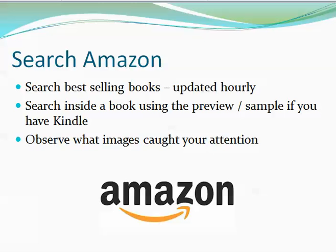While you're on Amazon, like with the magazine racks in the stores, make a note of what catches your attention, because if it catches your attention on a book cover, it will catch your attention in an article, and you don't have to duplicate what you see. You can observe it, see what it is, and make it better.